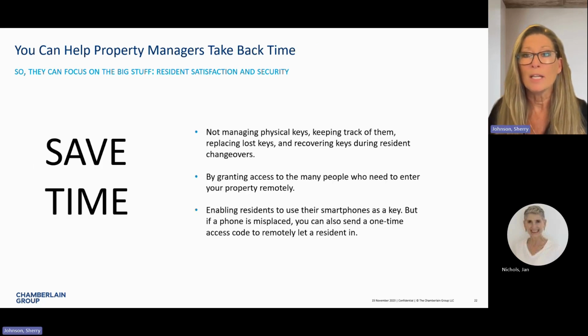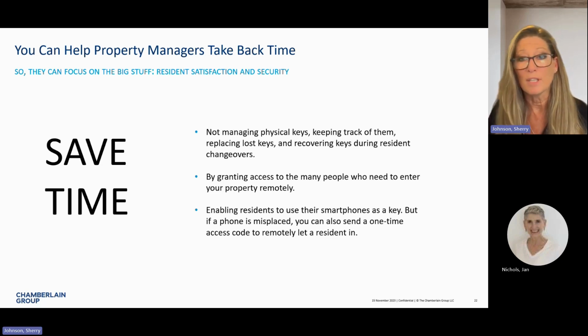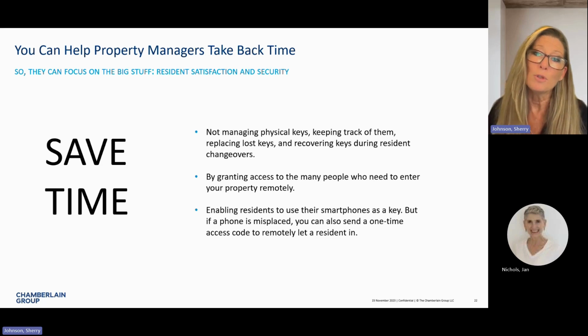And when you save a property manager time, it allows them to focus on what really matters. Managing physical credentials can really be a time suck, so having something like mobile credentials makes it so much easier to manage and budget. And it's also more secure since nobody shares their smartphone like they would a card or a PIN.